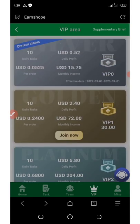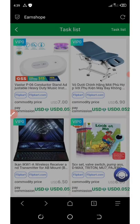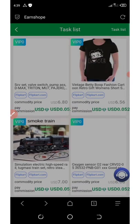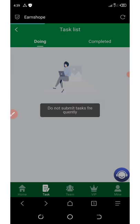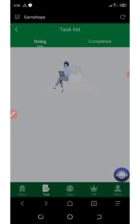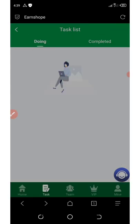Okay, so now for you to start earning, right now we have $7 in our account, so we're going to go to the home button and click on Flipkart. Now you can see a bunch of tasks over here. All you need to do is click on each of these tasks. You're going to click here, it says submit. Okay, it has been submitted. You're going to click another one, submit. This is what you're going to be doing until you finish all the tasks.